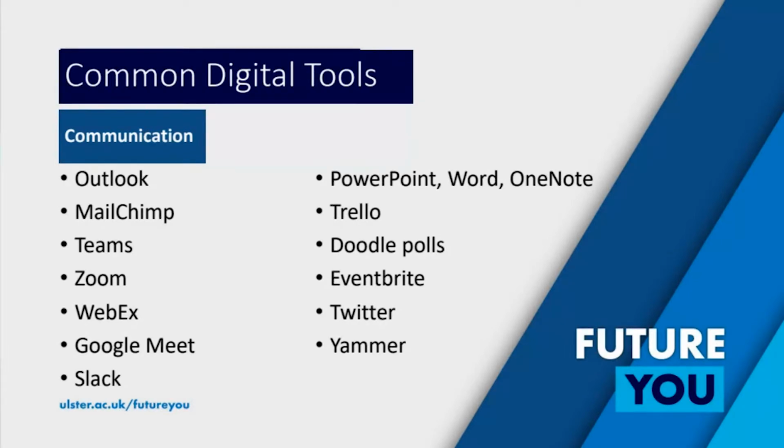So the first one I'm going to ask is Doodle polls. Has anybody heard of Doodle? And do you know what Doodle polls are, and the clue is sort of in the name, how you might use that in a workplace setting?